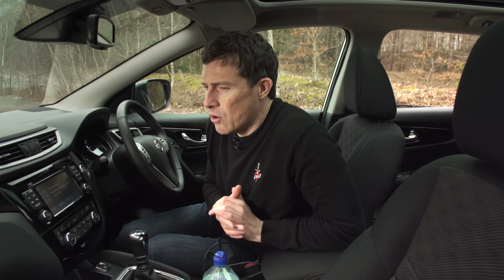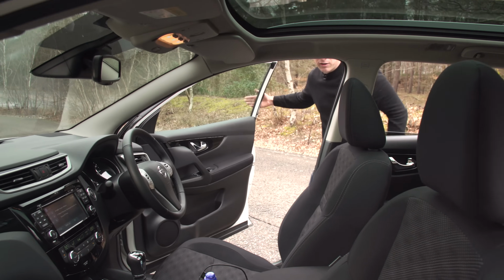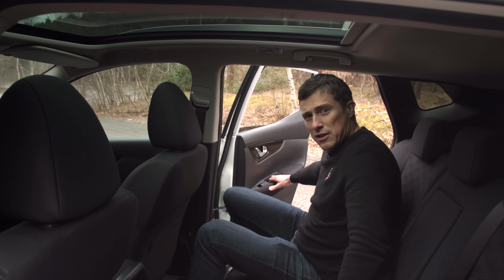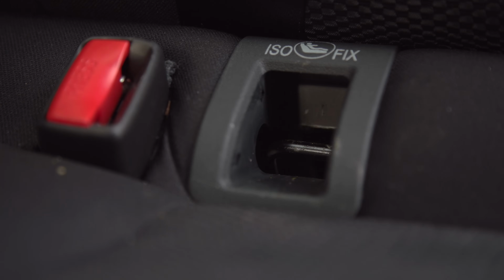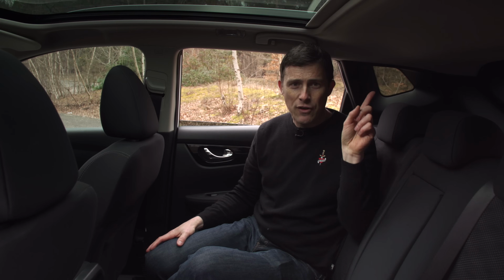Good news is though, all cars are available with autonomous emergency braking, and that's great if you're carrying a precious cargo. And I am, of course, talking about your children, and they will be more than fine back here. You've also got some handy Isofix easy access fittings there, and if you want to see how easy it is to fit a child seat in the back of here, and also for the rest of the practicality on the car, click up there for our separate video.